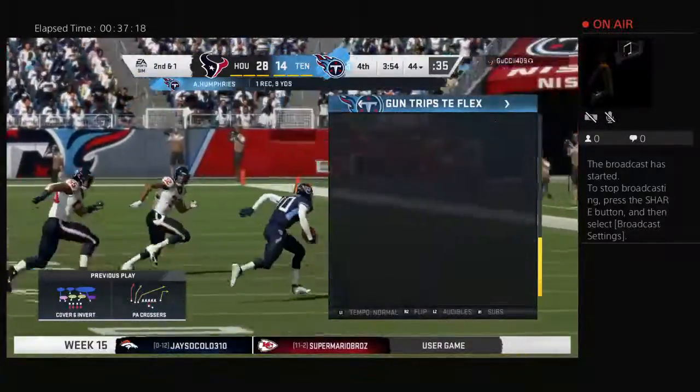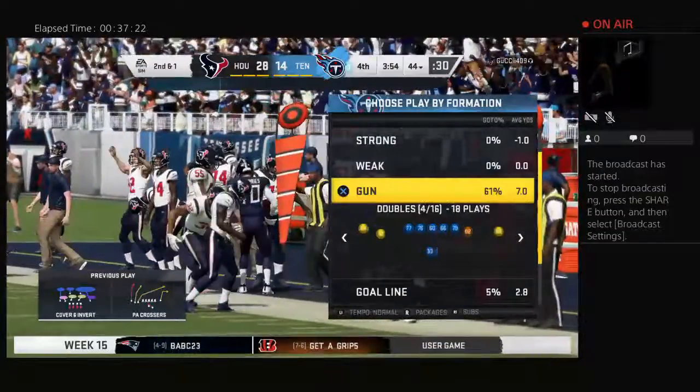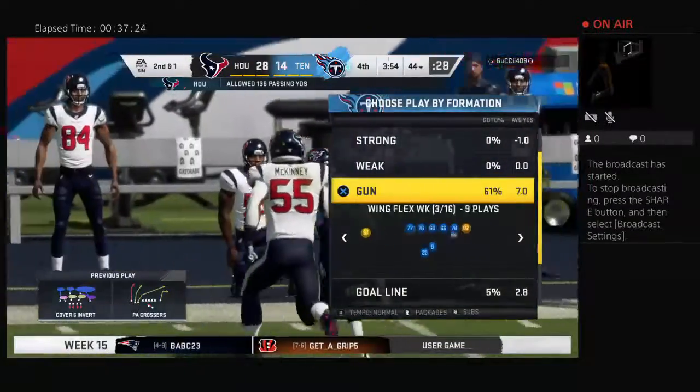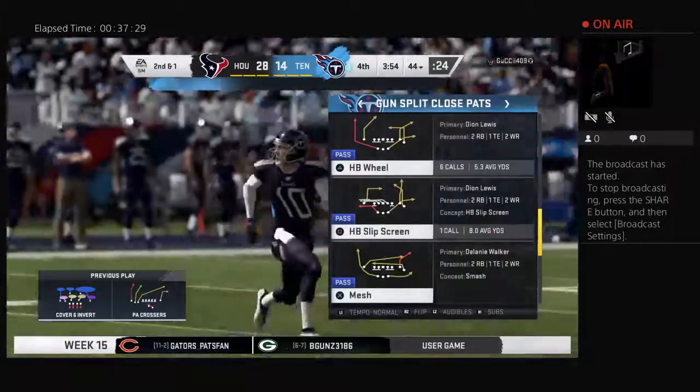Those short little routes are probably going to be open. The defense, they'll let those happen, especially when they can make an inbounds tackle. Yeah, where's Coach Madden when you need him? He always talked about taking what the defense gives you, but sometimes you have to know when you have to take more. That was one of those situations.